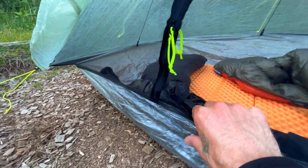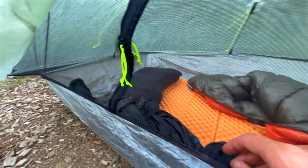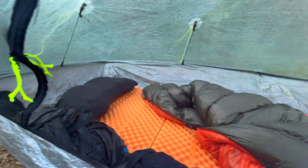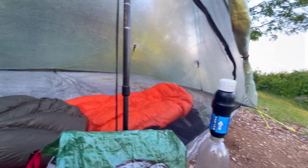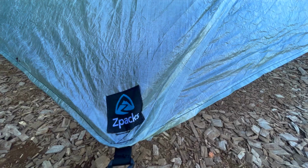I've had a little bit of splashing over the bathtub floor on the duplex on a couple of really bad storms, but this is pretty tight in here as far as the bathtub goes. Got plenty of space on the inside of the tent here. We'll see if we do get a good storm, if I'm kind of stuck in this little tent.